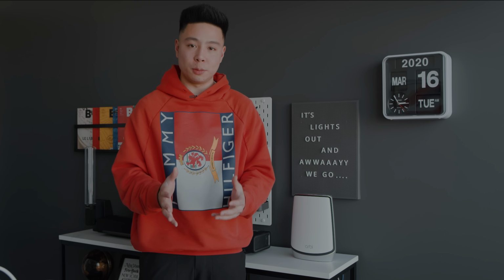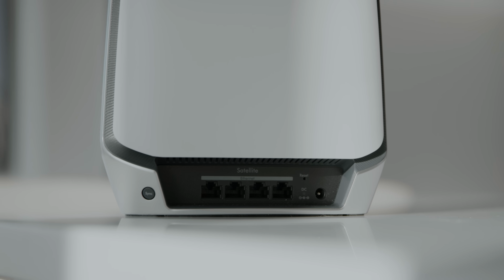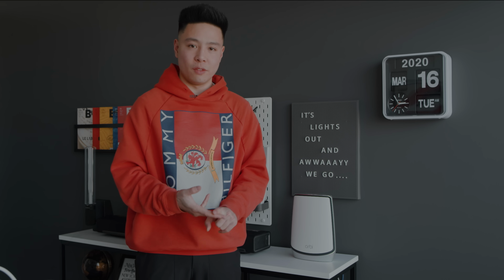And from the Wi-Fi speed test, I'm still able to maintain a really impressive speed off the satellite. It also has 4 Ethernet ports, so I have my home tech connected to that, such as the Philips Hue, the Sonos Bridge, and also the PS5, just to give it a very reliable signal even from the satellite.